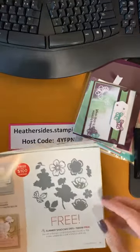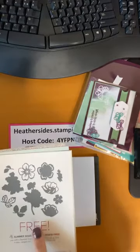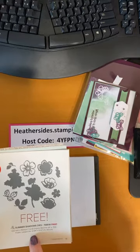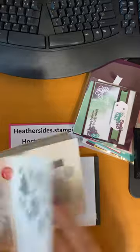Then we do have a couple things that if you place $100 orders you could choose from. And one is this Summer Shadows dies. It goes with our, it's right on the tip of my tongue, but we have a stamp set that matches this in our annual catalog.